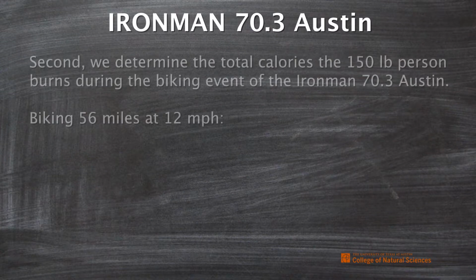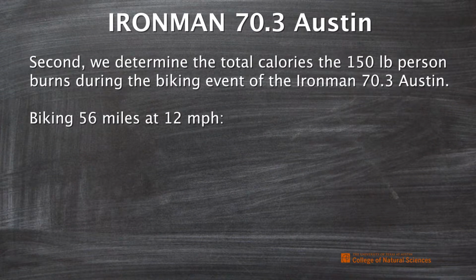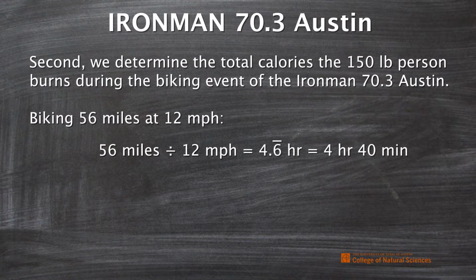Next event is where they bike 56 miles, and we said suppose they bike at 12 miles per hour. So we take our distance, 56 miles, divide it by their speed, 12 miles per hour, and it takes them a time of 4.6 hours, or 4 hours, 40 minutes to bike.